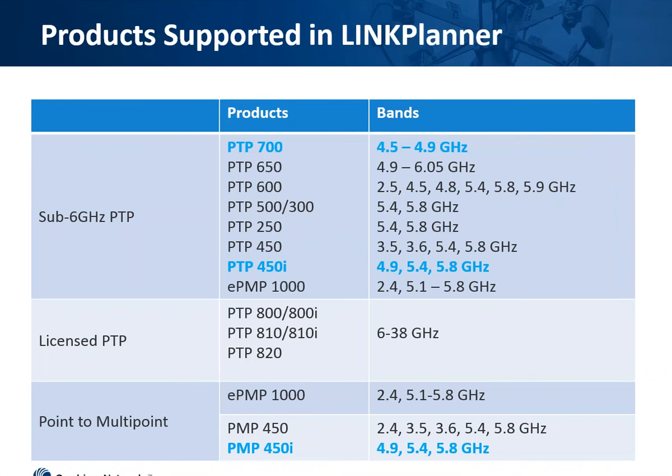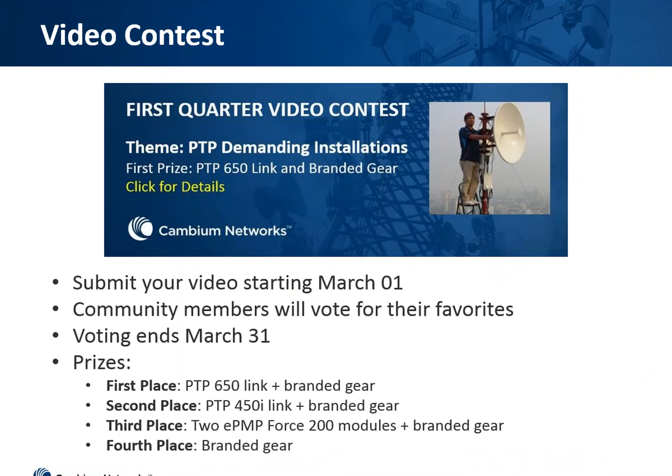Here's just a quick list, but the point here is that Link Planner has support from all of our different products, whether it's the point-to-point products, our licensed point-to-point products, the PTP 820 series, as well as our point-to-multipoint products. So once you learn that Link Planner tool, you can use it across the entire portfolio for point-to-point and point-to-multipoint planning. And with that, that kind of completes the product portion of the webinar.